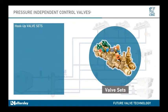So for instance, on here, this one's a hookup. It will have an H body, so you can isolate your system side water, bypass, and this will be where your fan coil unit will be directly mounted to. PICV, you've got a flow measurement and you've got some sort of flushing for back flushing of your coils.